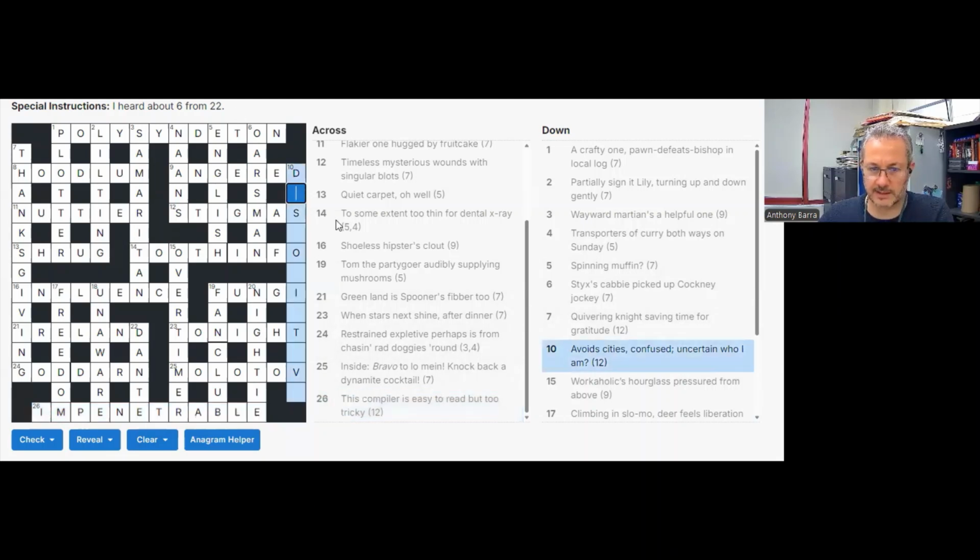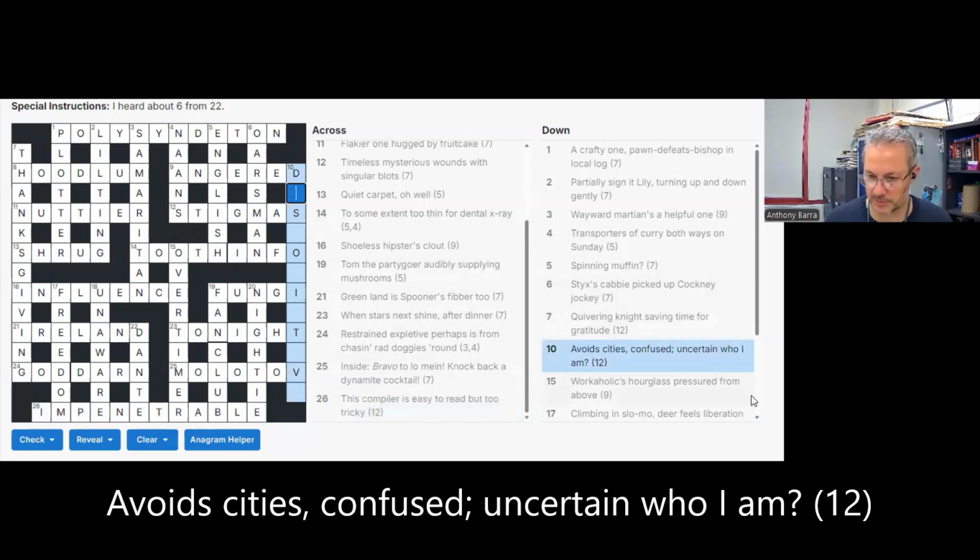One clue left, and it's 10 down. Avoids cities confused, uncertain. Who am I? Confused is a word that's helpful. That indicates some sort of chaos or disorganization. And if we take avoids cities and count up the letters, we're going to see 6 and 6. There's 12 letters there. And if we were to shake up those letters and roll them out in order, it would come to the word that also means uncertain who I am, or possibly in the midst of an identity break of some sort. Dissociative.